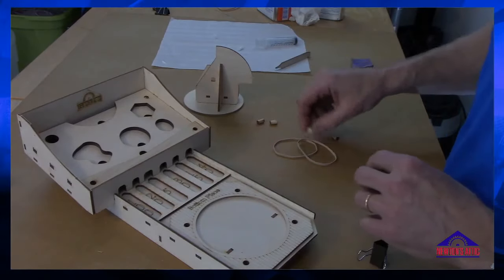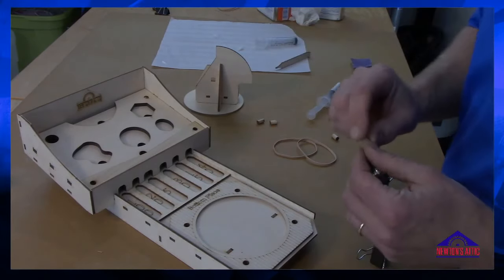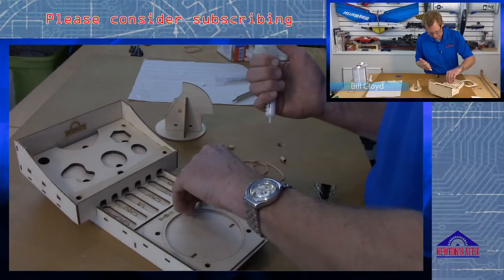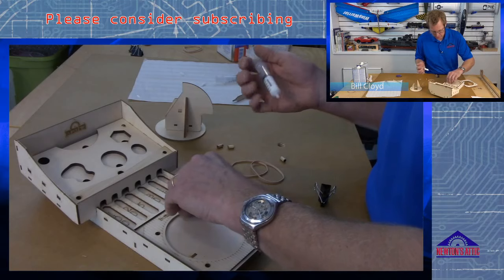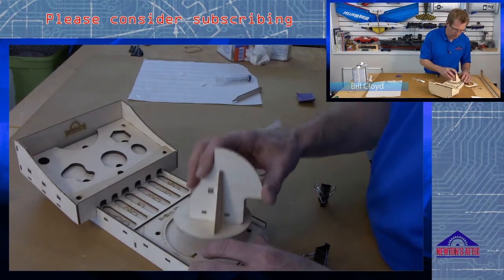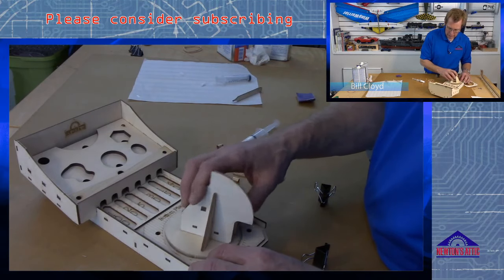Okay, and I'm going to take the four shortest pegs, right? The four little short pegs. Tiny little bit of glue on there. Okay. Put them down in the hole. Now, if they fall through, and that's actually what's going to happen here, just leave them off for a minute. Don't worry about them.